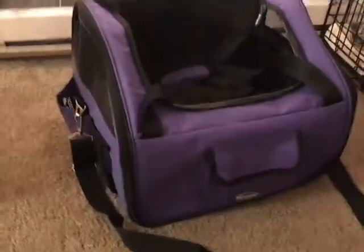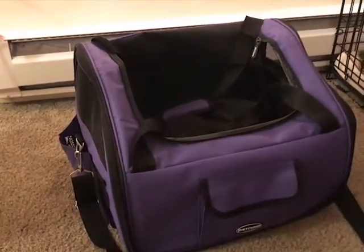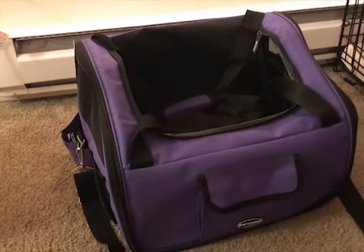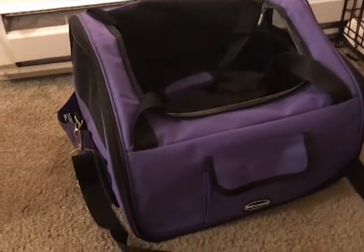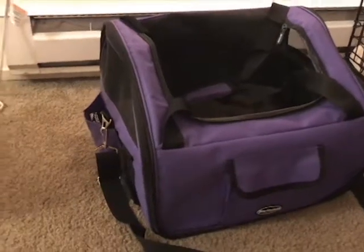So I found this on Amazon because I wanted something for him in the car, because I take him over to my parents and to the vet and stuff by myself a lot. So I wanted something so he's secure, you know, because he can't be running around in the car loose while I'm driving. So I wanted to get him a little car seat thing.